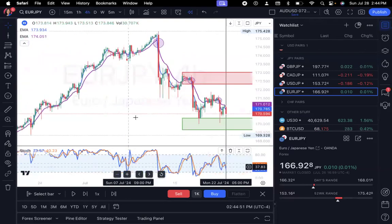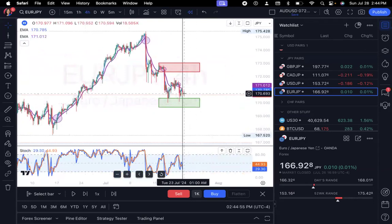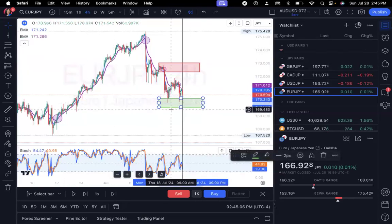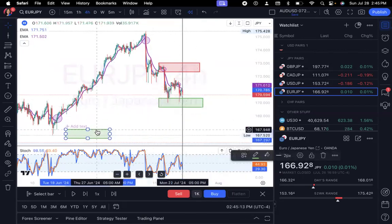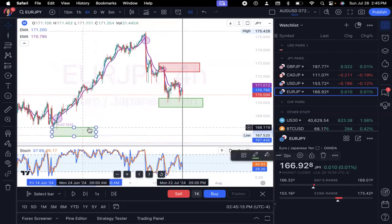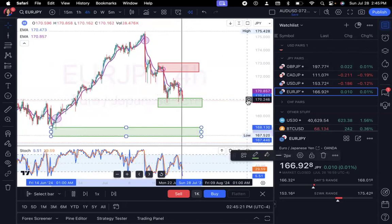Now, like most of my trades, I like to go for a 1 to 3 risk to reward ratio. So I entered around 170.25, I think. And we're actually going to play this out and see what happened. I'm also going to add an additional support area or additional demand area just so we can see if the market actually did take out these lows and if our targets were hit. So let's just go ahead and play this out.